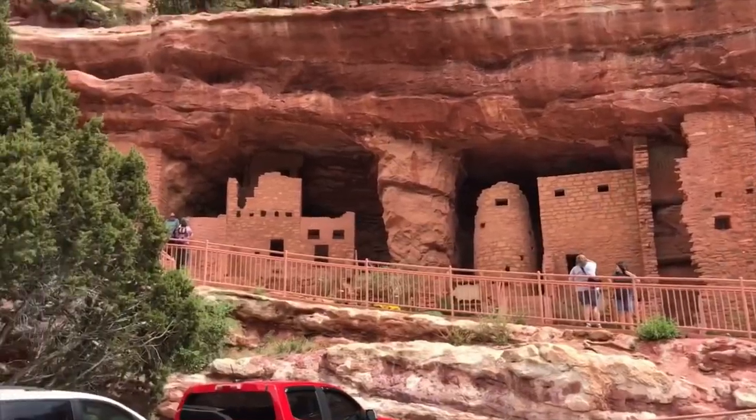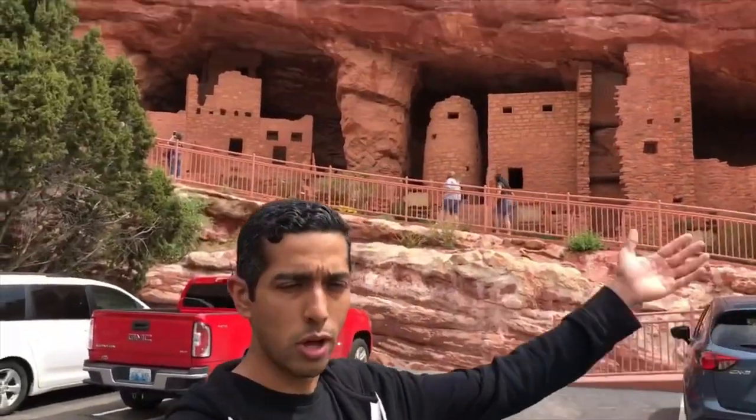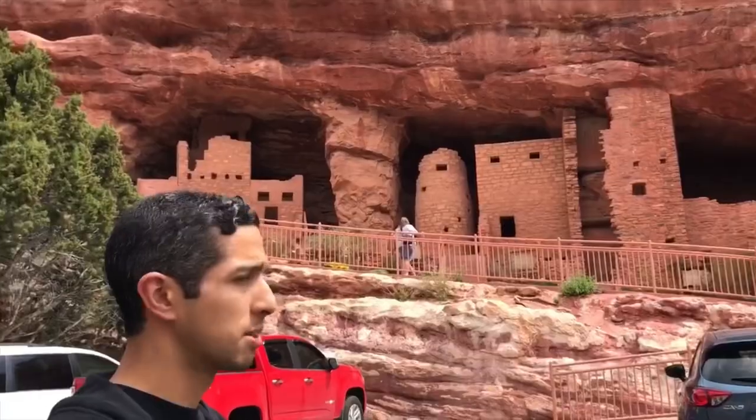Here we are, the Manitou Springs Cliff Dwellings. It's only 1 hour south of Denver, whereas the biggest one is 7 hours southwest. And it's not even worth going to because even though it's bigger, you can't walk up close to the dwellings. Here you can walk through the dwellings, see them from the inside out. It's a much better deal.